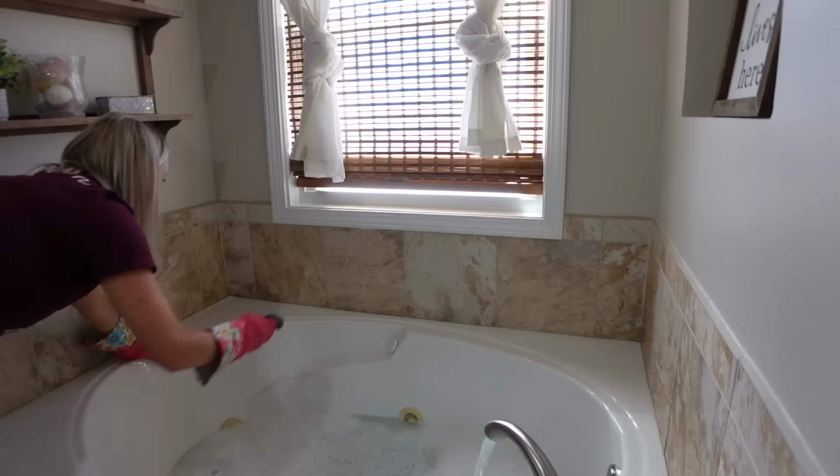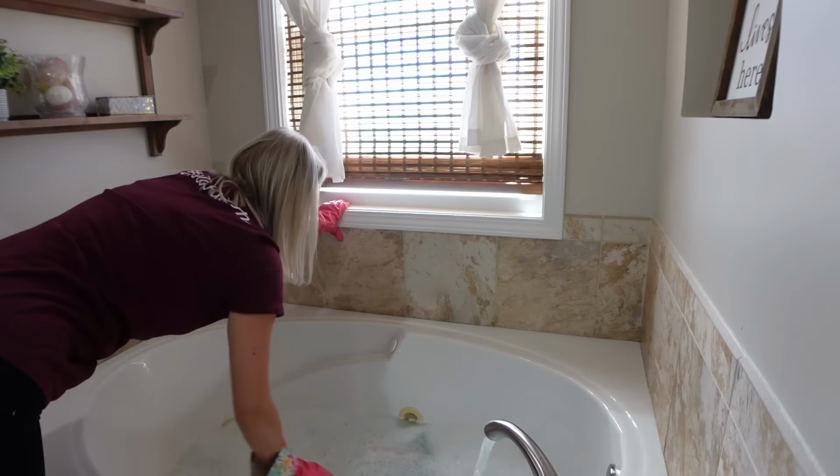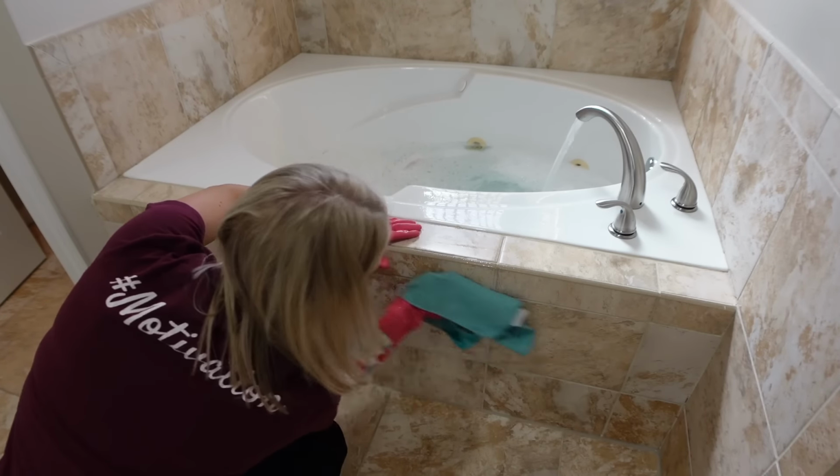So all I do is I pour hot water in there. I just turn on the hot water only. And then I usually pour in about a cup of bleach. On this day, I did pour in Tide as well, just because I've been on that Tide bleach kick.